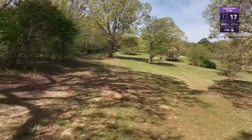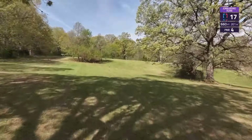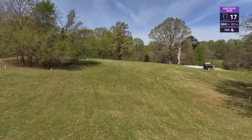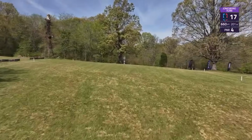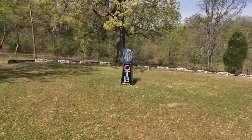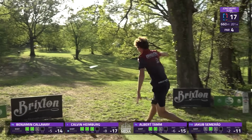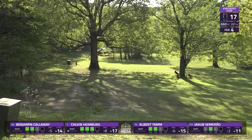Moves us into hole 17, 660-foot par 4. Got this low branch to contend with off of the tee. They have finally made this right side OB, so you're not going to see those big hyzers off into nothing over there, or into tick land, as I would have described it before.